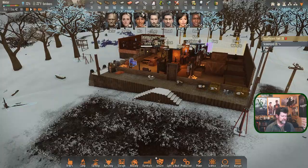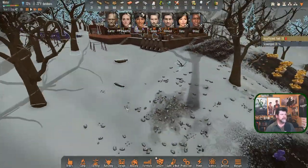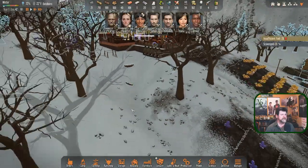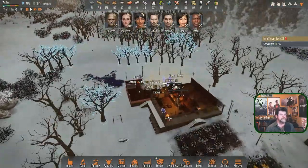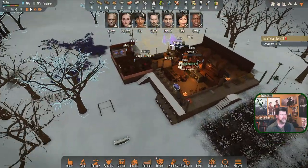All right, so what are we doing today? I know we need to get a bunch of cutting done. Maybe I'll play with the idea of this pathway. Could do that.